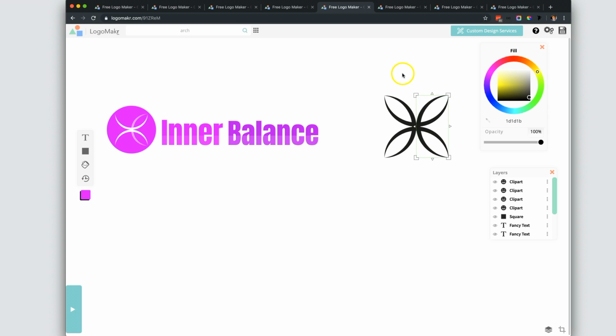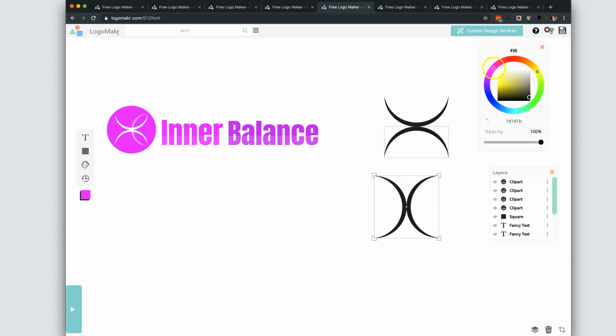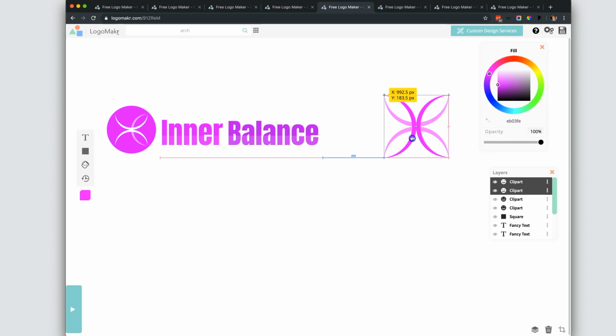So what if, let's go back here. What if I wanted to put this in like this color and this one in almost the same color, but I wanted one lighter than the other? So I could do this, and then I could take this and put it over it. So now it gives it some depth, you know.